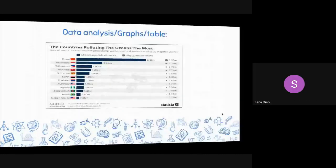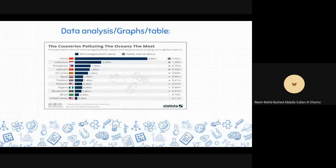we're moving to Aisha. She's going to explain data analysis, graphs, and tables. Okay. So after observing the graph, we could figure out the relationship between the mismanaged plastic waste and the plastic marine debris. Mismanaged plastic waste and plastic marine debris have a directly proportional relationship, where when the amount of mismanaged plastic waste increases, the amount of plastic marine debris increases as well. As an example, looking at the statistics of China's waste, we could see that it has the highest amount of mismanaged plastic waste and the highest amount of plastic marine debris, and then they both decrease all the way down to the United States.